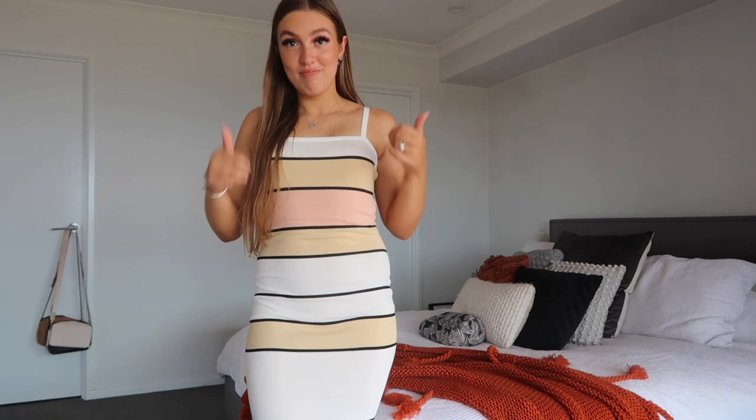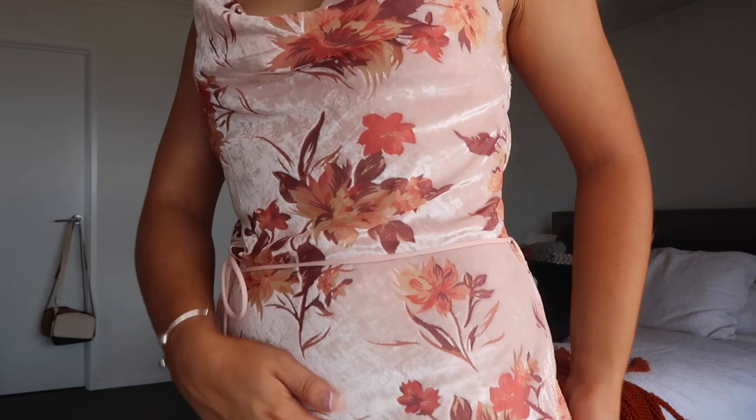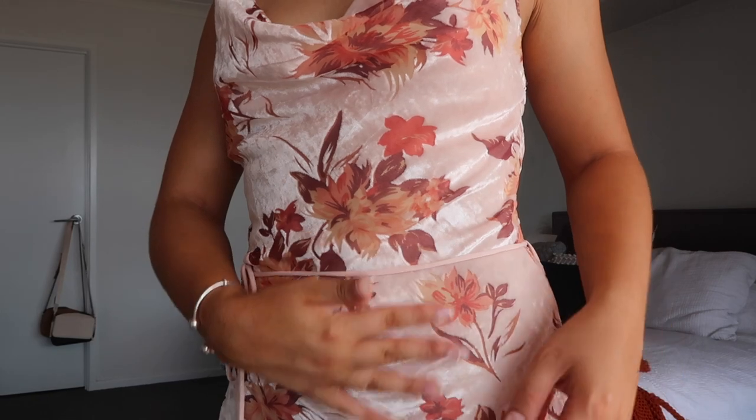Love Astrid dress white. Next up, we have this super cute little mini dress. This is the Luca Ray dress in blush. It is the softest material ever. Can you kind of see it, guys? It's velvety. It feels so cool. And the flowers on it are beautiful.